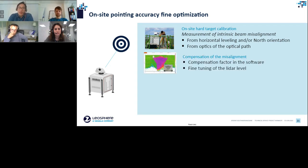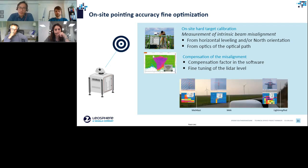And this misalignment can be compensated for some of the parameters with the software. And also, you can fine-tune the LiDAR level. Once you know the misalignment, you can compensate it by adjusting the level of the LiDAR and setting the value in the opposite direction of the error. And this is here in pictures of what we would usually do.